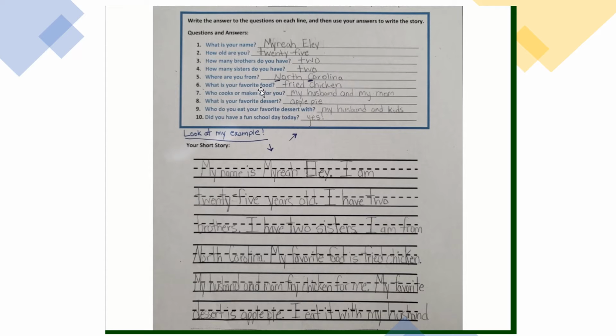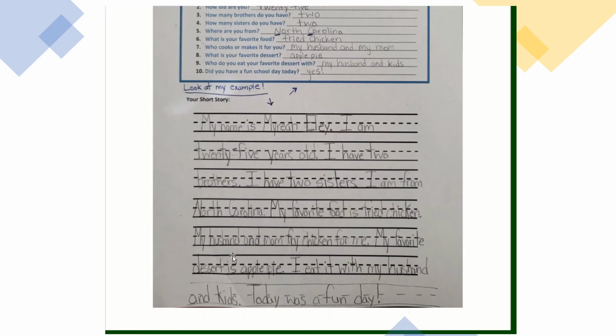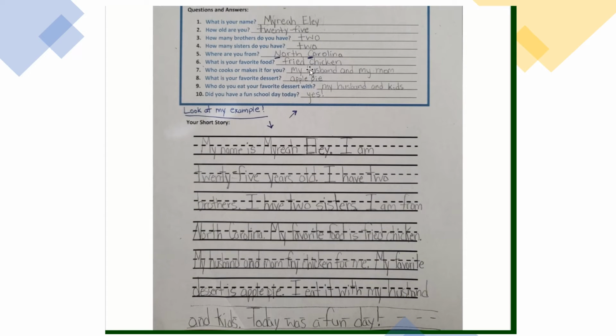It says, what is your favorite food? Easy. My favorite food is fried chicken. So it's asking me for my favorite food, and I can just say my favorite food is whatever my answer is, fried chicken. It says, who cooks or makes it for you? And I put my husband and mom fried chicken for me. They fried chicken for me. Not they fried chicken for me, because that doesn't make any sense. They fry, F-R-Y.